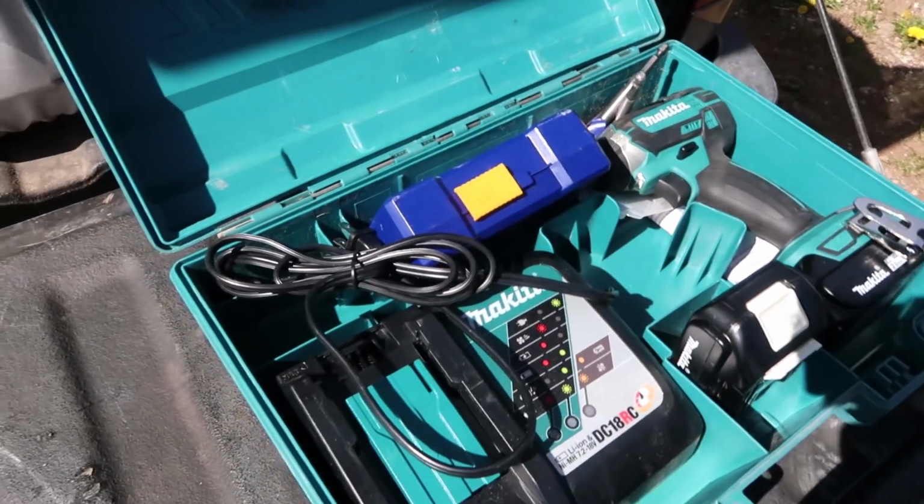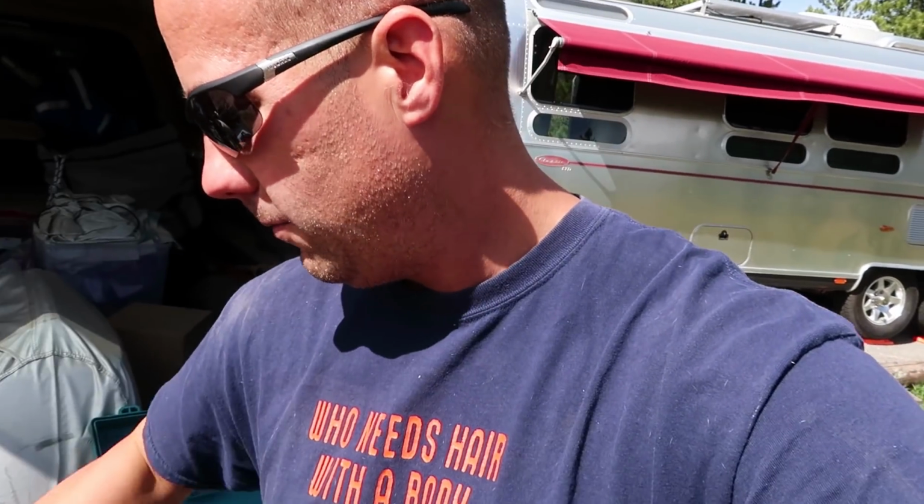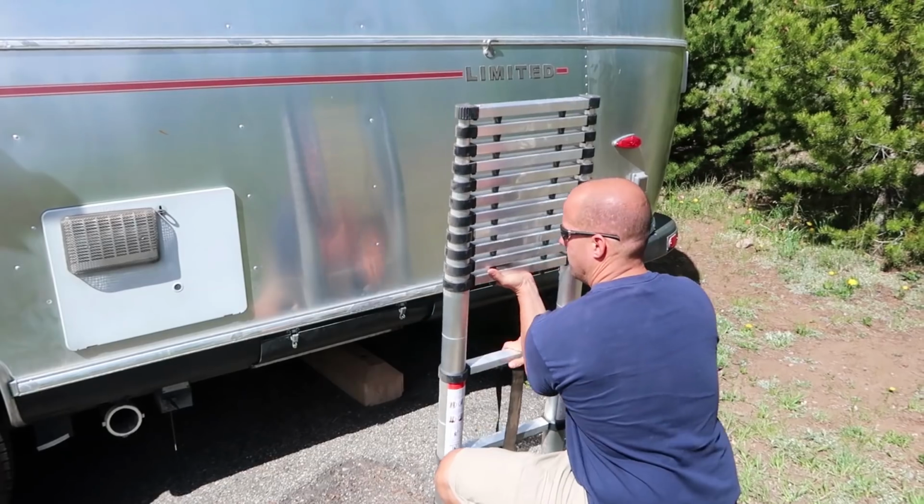All right, what I'm gonna bring up is that telescoping ladder, a flathead screwdriver, and my Makita driver, not a drill, a driver. That should be enough.